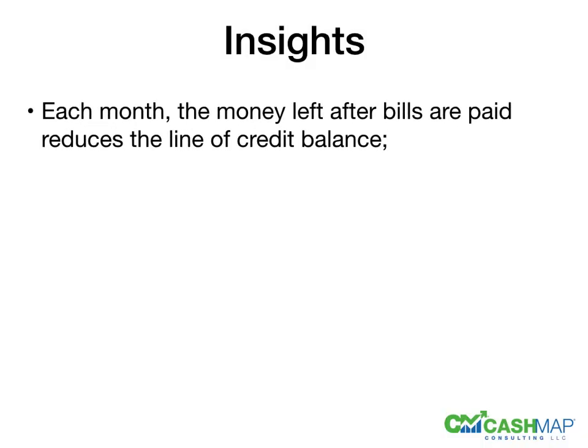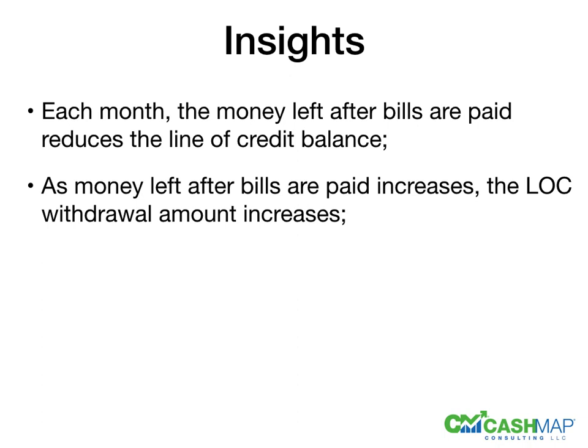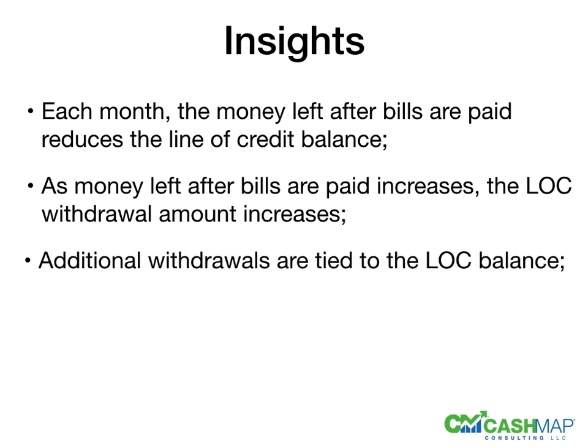So let's look at a couple of insights here. First, each month, the money we have left after bills are paid is being used to draw down the line of credit balance. As money that's left after our bills are paid increases, our line of credit withdrawal amount will also increase to take advantage of the opportunity of making more money. Additional withdrawals are tied to the line of credit balance. So in other words, if the line of credit balance does not come down enough, we do not make a withdrawal.